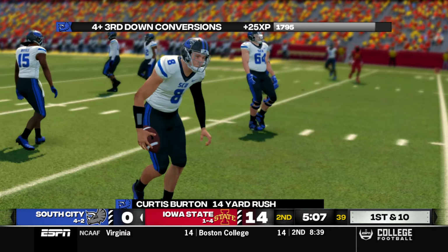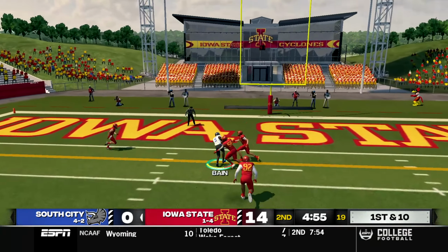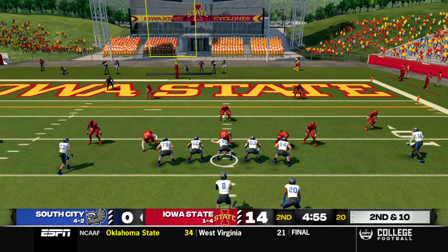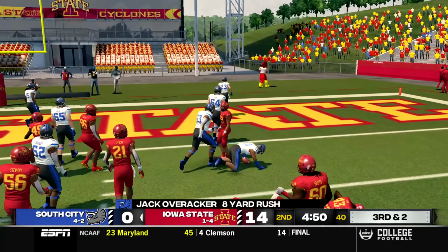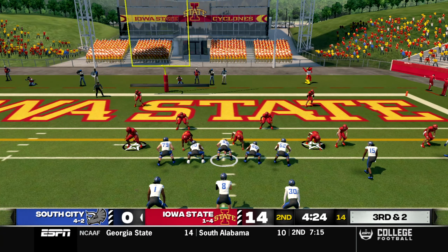near the 10-yard line. Burton back in shotgun from the 12. He'll take the snap. A quick throw to the outside will be dropped by Bain. Lined up in shotgun again here from the 12-yard line. It'll be a read option. We hand off to Overrocker, who goes up the middle, and we'll turn that into a 3rd and 2 with an 8-yard run.